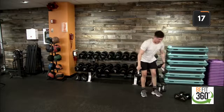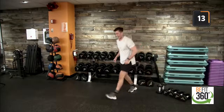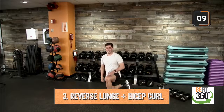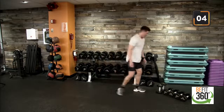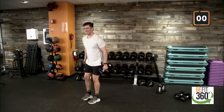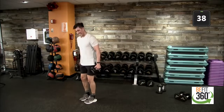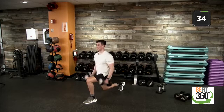20 seconds to recover here. Finding our space, finding that quick sip of water if we need. You'll be rewarded after this set. It's 2 more sets. Good job, team. Grabbing those weights. All right, reverse lunge bicep curl, coming up. Halfway there. That's when you know it's a good workout.